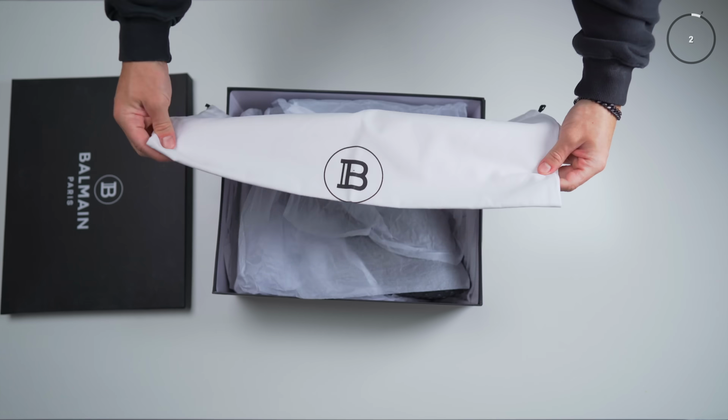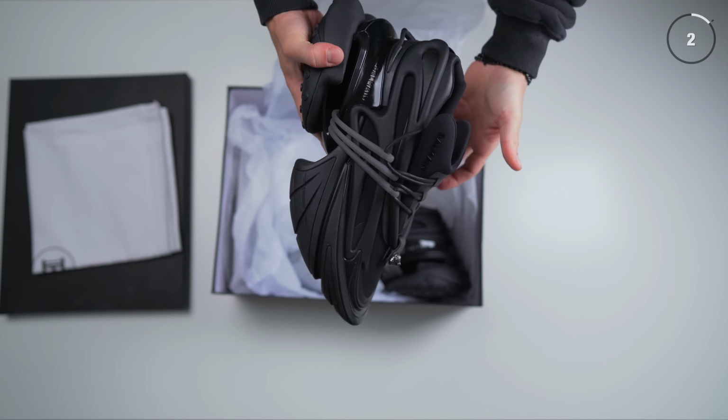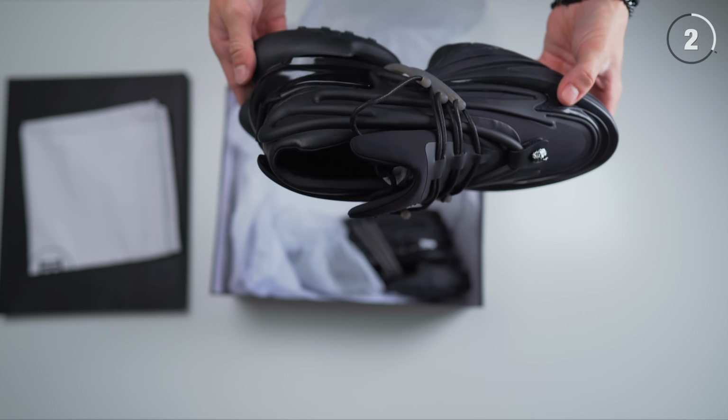And that brings me to one of the most futuristic looking sneakers I've ever seen in my life. It's called the Balmain Unicorn, and it looks straight out of an art museum. The details on this thing are absolutely incredible. I cannot understate how crazy this pair of shoes looks in hand. It's one thing seeing it online and even seeing it in video, but when you have these things in hand, they are mind-blowingly crazy.